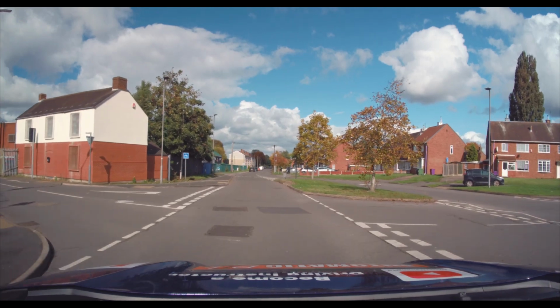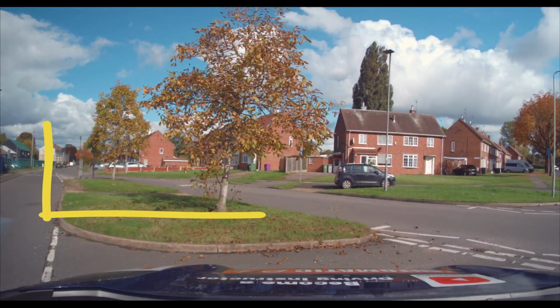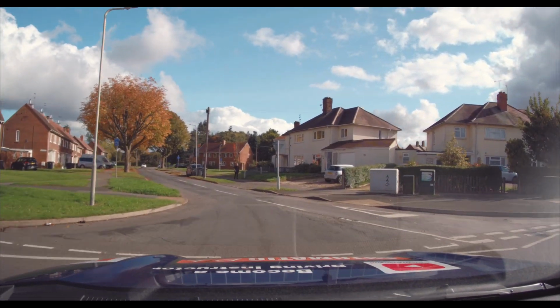And next thing to remember, we'll make sure of what's coming from ahead. Again, so many are focused on the road on the right. The trees here, the bushes, hide people and scooters and cars. Make sure of what's coming towards you before you decide whether it's safe to turn or not.